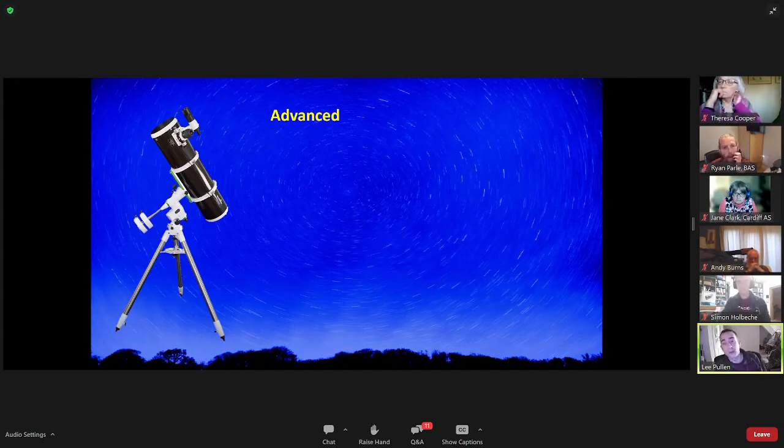And then maybe you want to take things further. You could become an advanced astrophotographer. You'd leave your camera lenses behind and instead buy a telescope. These can be heavy, so you need a bigger mount to both track the stars and keep the telescope nice and steady. You could still use your digital SLR camera, or maybe you buy a specialist astro camera. Whatever route you go with, you're probably spending about £2,000–3,000, something in that kind of range.